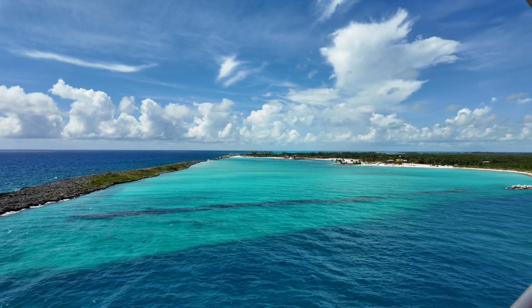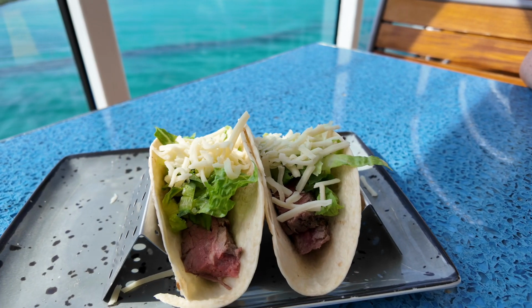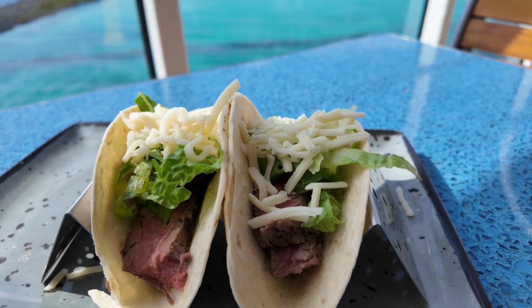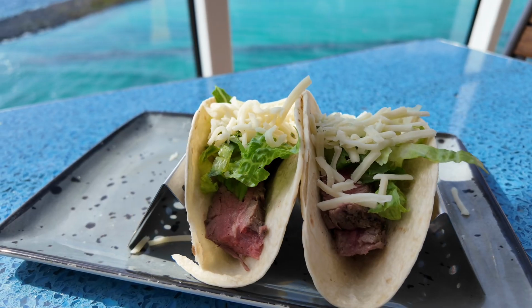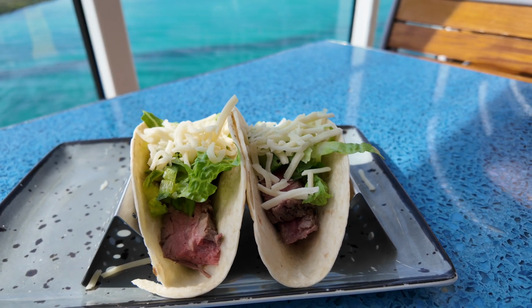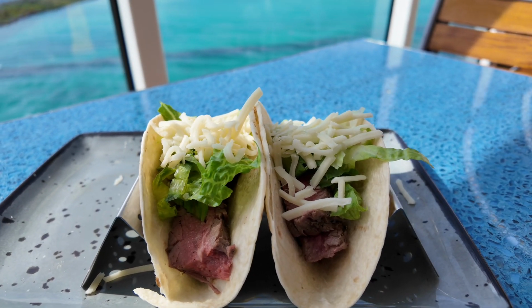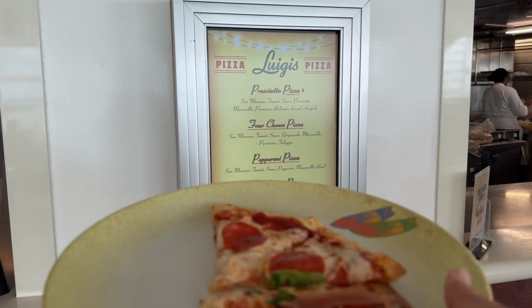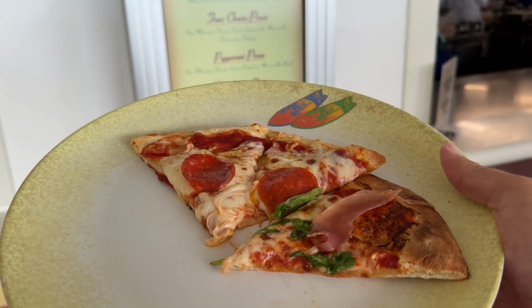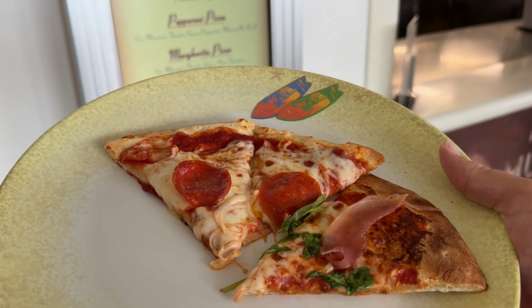Now when it comes to lunch today, I decided to grab a few bites to eat at both Ramon's Cantina, where I got myself a steak taco, and honestly, that taco is really good. I like the meat and the cheese on top of that. I thought it really worked well, despite how basic my order was. And then I decided to grab a bite to eat at Luigi's Pizza, and I gotta say, the pizza is always incredible, every single time. And especially after a long day like today, that pizza is really good.